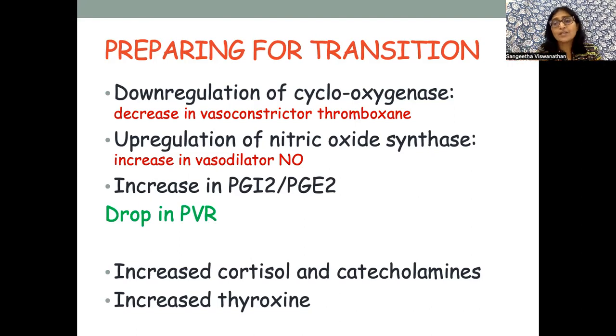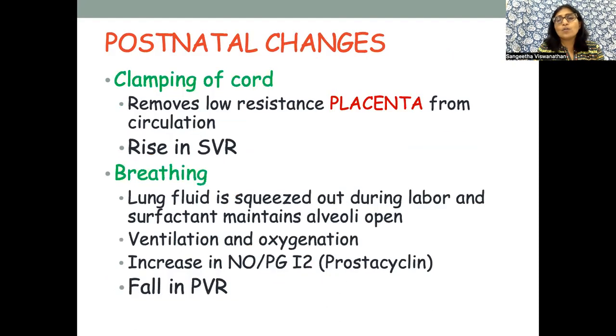Again, there is an increase in the cortisol and amine levels in the fetus through the later trimesters, getting ready for labor and postnatal life, and an increase in thyroxine as well. So all of these are for the fetus to transition into being a neonate.